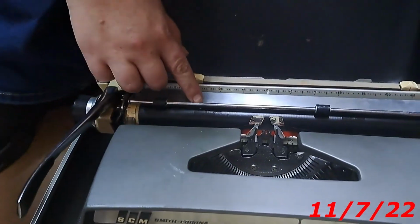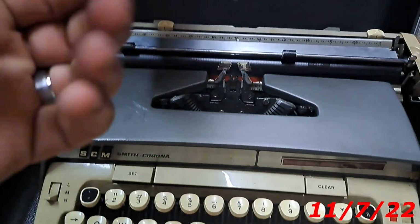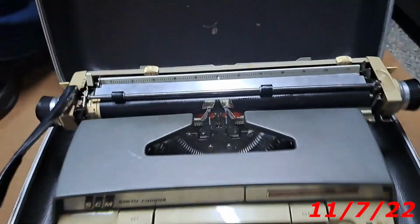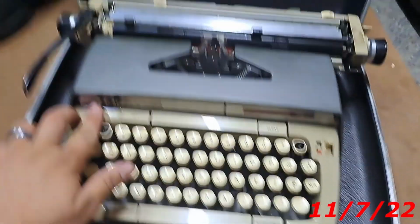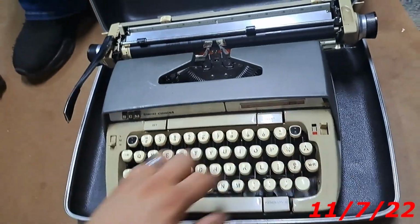Watch this. Oh yeah, there's a little stain, some dried ink. I thought it was actual wet ink there. And it's got the little guardian. This is a really, really cool random find. You could adjust, move up and down. This is the Smythe Corona Classic 12. That's cool.